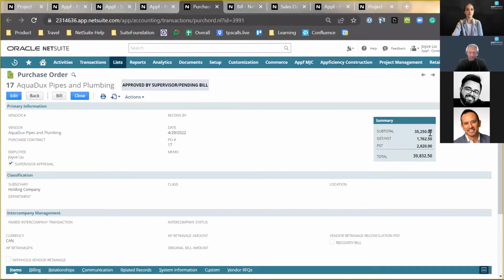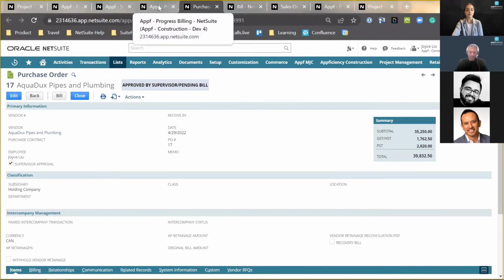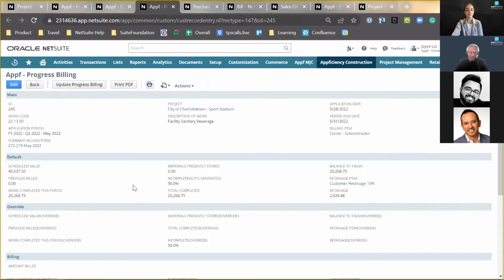I know the purchase order says it's for $35K. The entire work is for $35K, but because we subcontract out to our subcontractor, we charge a little markup. So the schedule value for us for this work is around $40K. And so 50% complete of 40K gives us around $20,000 of total completed.